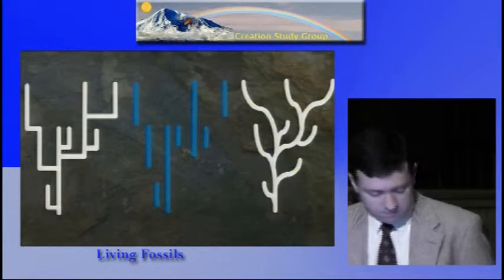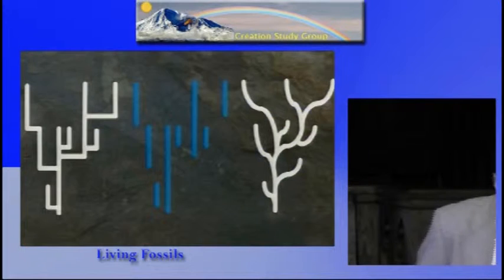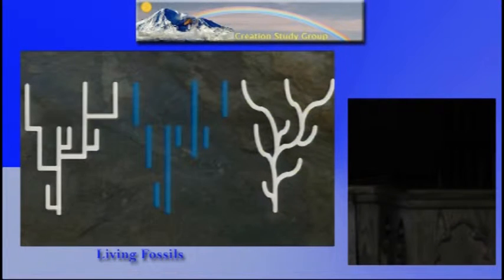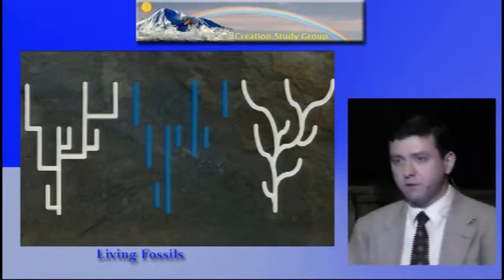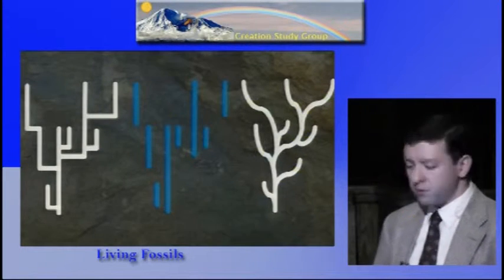So anyway, that was the introduction. This is what the fossil layers are. They're not, I believe, a record of millions of years of evolution. They're a record of a global flood.